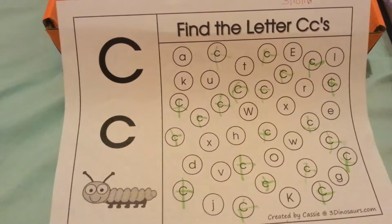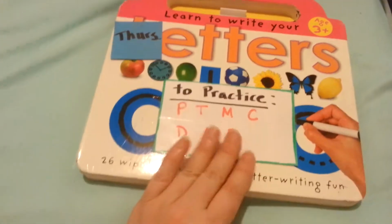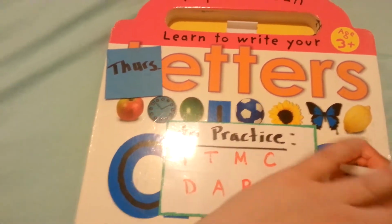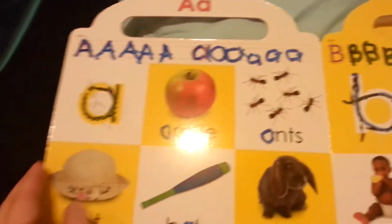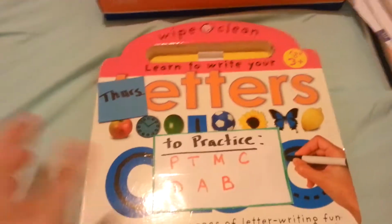Then we did a review of letter C. He found all his C's. And then we did a rhyming mat. He just pasted everything that rhymed with cat. He also worked as a review in this page. He would look for all these letters, which were the P, T, M, C, D, A, and B. He would just do whatever the page said. So that is it for my preschooler.